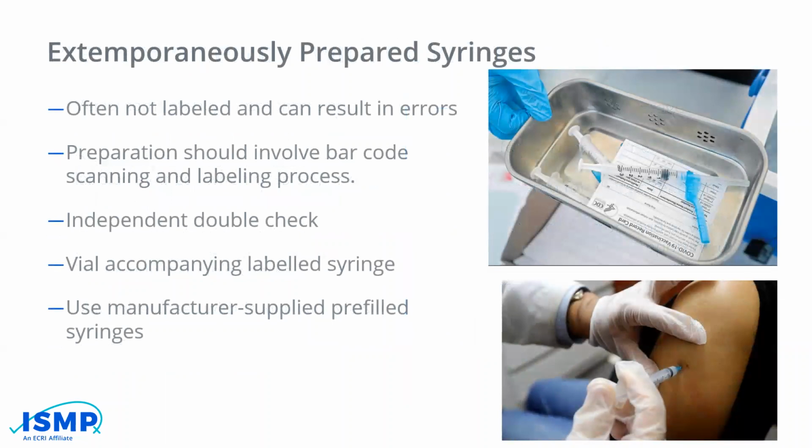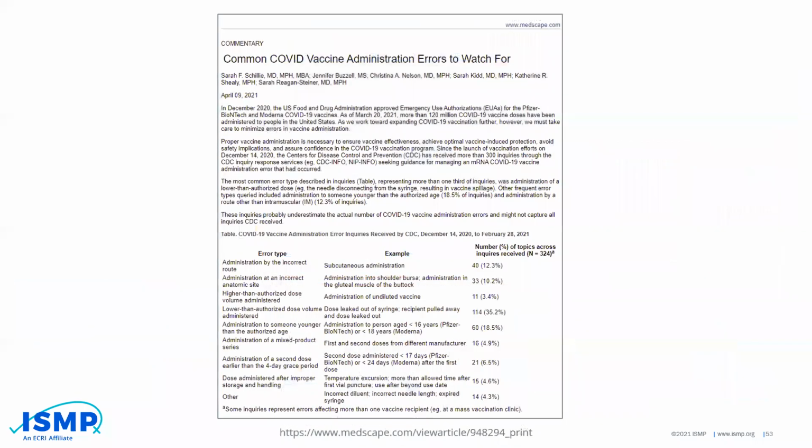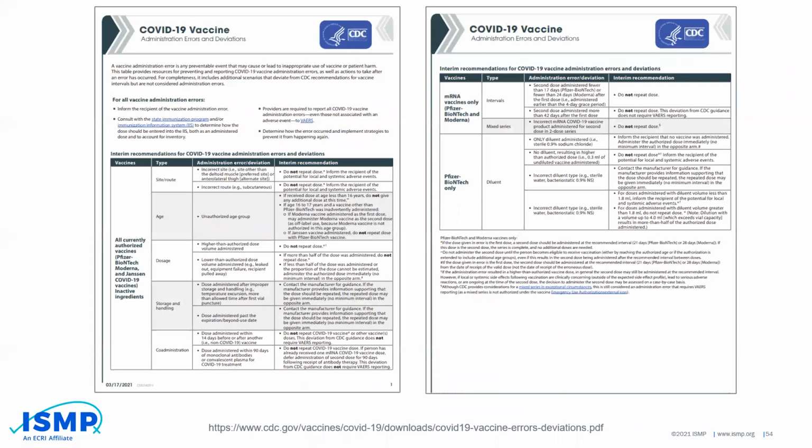Well, there goes the unlabeled syringe on the right at the top. It just goes against me to not have a label on a syringe. Next slide. USP has great information on the USP website about vaccination. It's meant for you guys to read. Next slide. This is the error information from CDC on their website. Next slide, Jordan, and then one right after that. This is also one from CDC. Next slide.